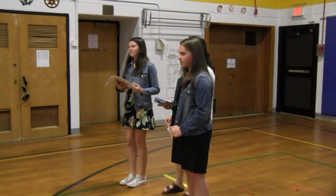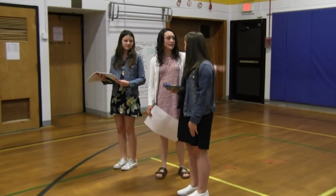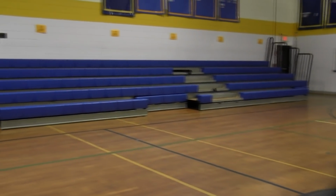Is there enough space for all the parents to sit there? When it's parents and students, there's no space for anyone. Usually they have to sit on chairs right here, or take the middle area, which squishes it even more. Or we have to sit on the floor. Yeah, that usually happens.